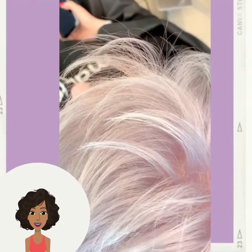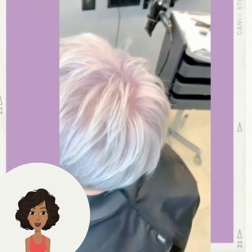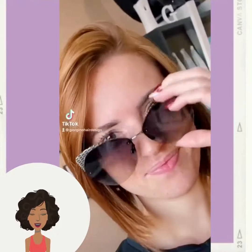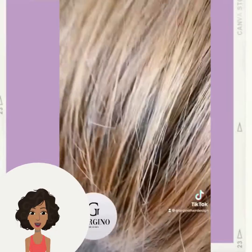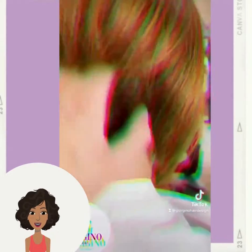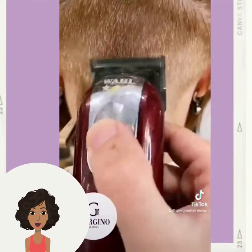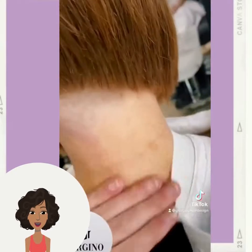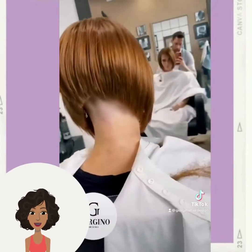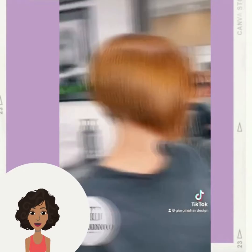Absolutely gorgeous silver tone hair. Beautiful. And then we see another bob. Love her ginger hair color. And it looks like she got a nice shape up. She has now more of that mini bob hair trend that we're seeing. Beautiful.